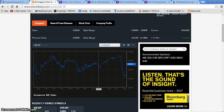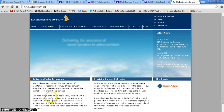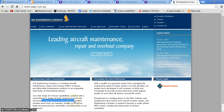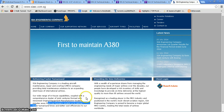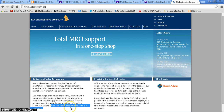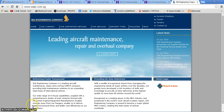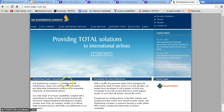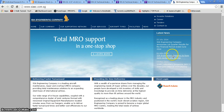For opportunity, I would guess SIA Engineering is quite good. We'll be going to the main side now. SIA Engineering has many joint ventures, and one of them is with original equipment manufacturers, which is located quite close to their hangars, and this provides them with efficiency and effectiveness. So there's cost efficiency, and they can't complain that the equipment is too far away, things like that, because it's quite close.